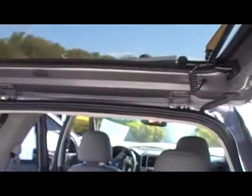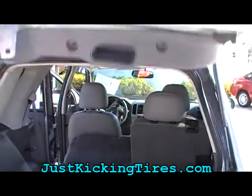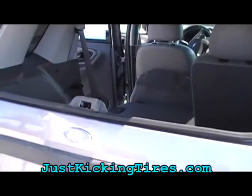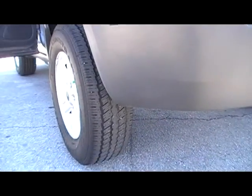Now, does this back tailgate, do you have to open the tailgate to get into it, or can you open the glass and get into it? You can open the glass as well. Oh, so when you're coming up, you don't have to open that big tailgate. You can just open the back and drop your groceries in or whatever. That's correct. Let me get a shot of these tires so you can see this vehicle has hardly been used. Look at the tread on those things.